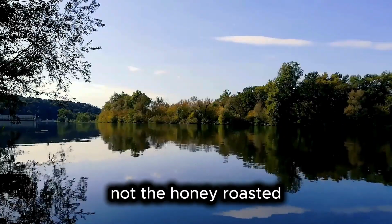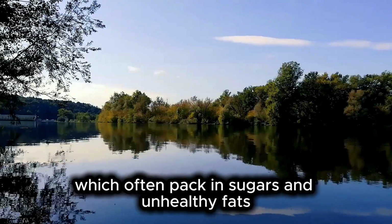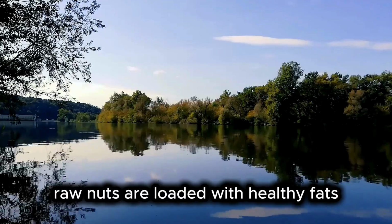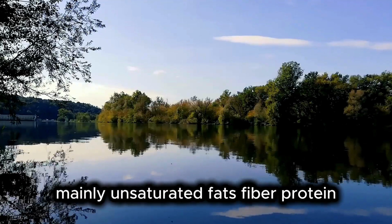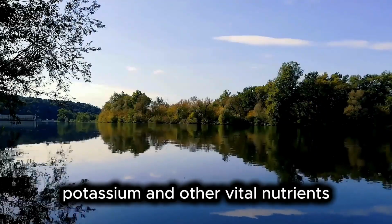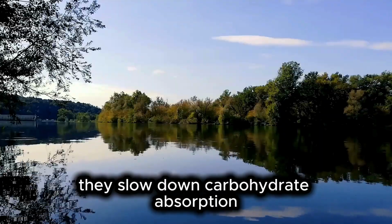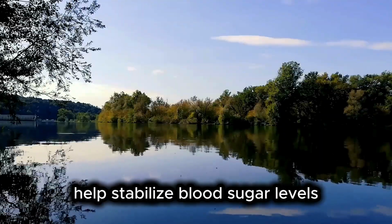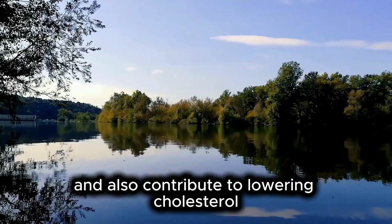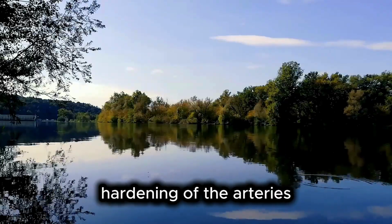not the honey roasted, salted, or spice varieties you find at convenience stores, which often pack hidden sugars and unhealthy fats. Raw nuts are loaded with healthy fats, mainly unsaturated fats, fiber, protein, potassium, and other vital nutrients. They slow down carbohydrate absorption, help stabilize blood sugar levels, improve insulin sensitivity, and also contribute to lowering cholesterol and preventing atherosclerosis, hardening of the arteries.